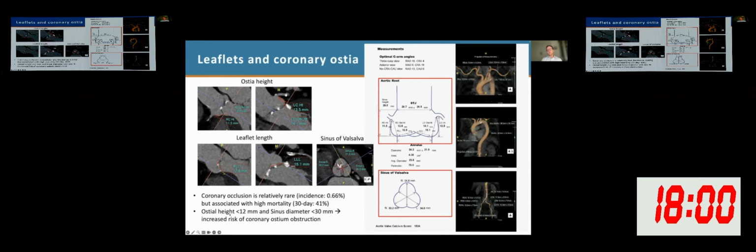And we know that ostial height below 12 millimeters, especially in combination with a narrow aortic sinus below 30 millimeters, is considered increased risk for coronary ostium obstruction. So always look for the narrow sinus with a low origin of the coronary ostia in combination with long calcified leaflets.